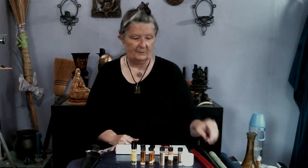And again, you have to figure out what your color associations are for the purpose of what you're trying to do. If you can't find the color you think you need, you can use a white candle and it'll be an all-purpose kind of thing.